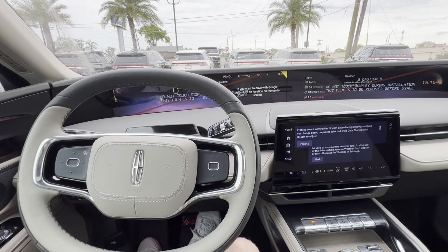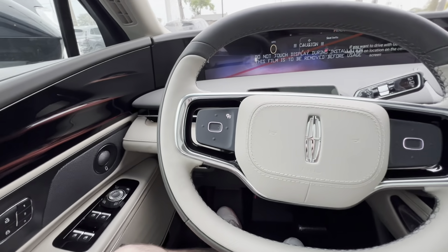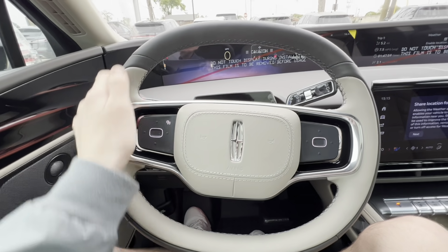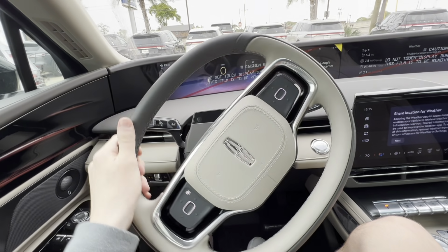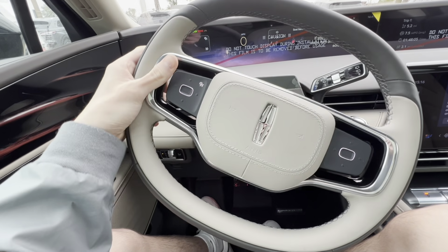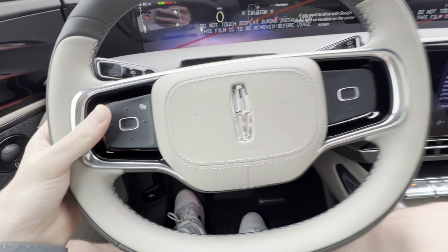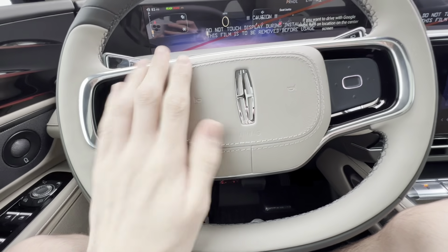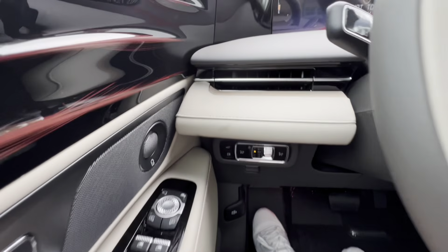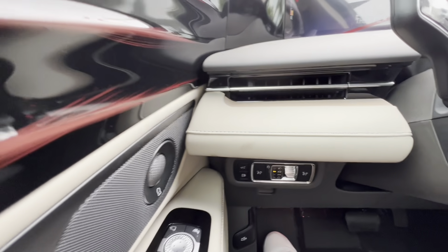Alright, so first impression, this cabin feels very, very nice with this 48-inch touchscreen that is highly noticeable. First, here's your thin style steering wheel that is very easy to use. You also have controls, but they're accessible through the touchscreen. Next to that, you'll notice your air vents that are completely configurable through the touchscreen.